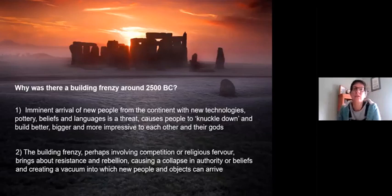Number one is that the arrival of new people from the continent is on the horizon. There's change coming. Remember that those burials are obviously when people die and get buried, so presumably people are coming over a little bit before that. And there's something of a threat about this fact. And somehow it causes people to knuckle down and build even bigger and even better and even more impressive. It's almost like, look busy, lads.